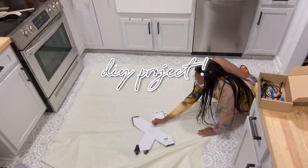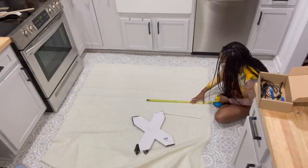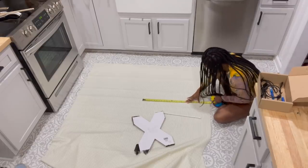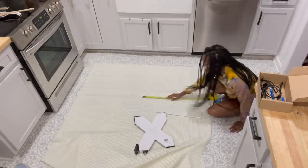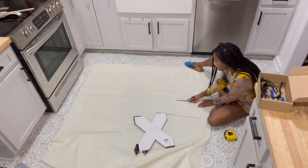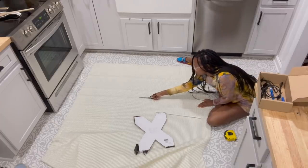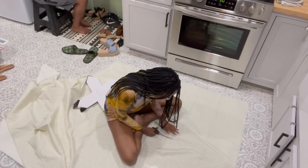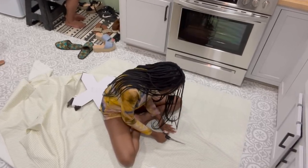Now that the shelf was styled, it was time for me to begin working on my DIY project. I decided that I wanted to go ahead and make my own curtains so I could save a little dime. The curtains that I initially were going to buy were Roman shades, and they were super expensive on Amazon because they had to be custom made for my window. So I was like, you know what? I'm not about to invest in those right now.